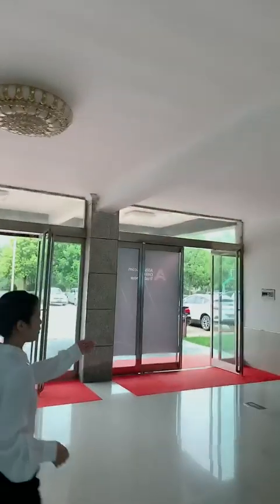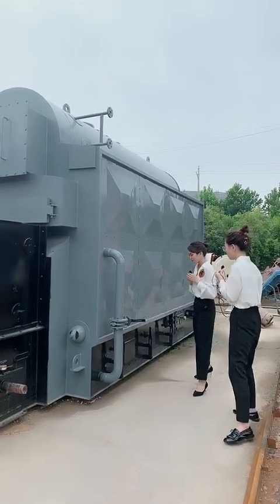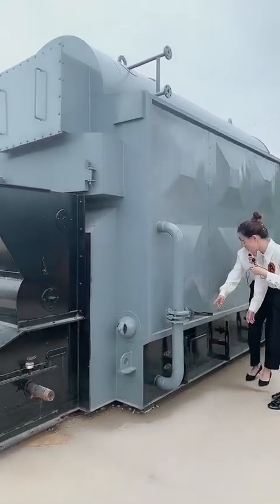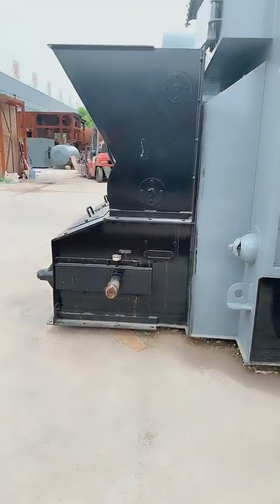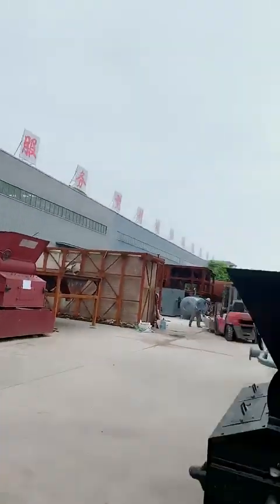Now come into view is our remote monitoring center. Okay. So how about the steel balls? What is this? This is a damper. It's to adjust the air volume to meet the different load requirements. For example, in the peak hours you can open it totally, it's movable. Oh, check.